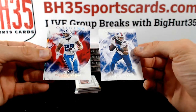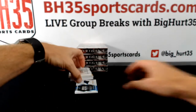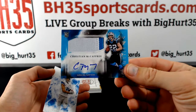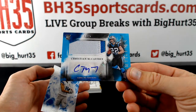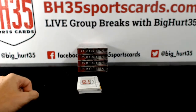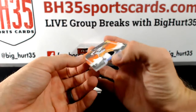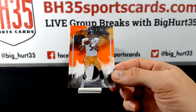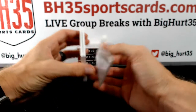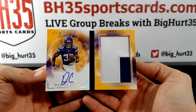Sammy Watkins, DeMarco Murray to $299, Alshon Jeffrey to $150. Wow. 4 out of 25, Christian McCaffrey. How sick is this break? Golden Tate. Joshua Dobbs to 75. Steelers. And 2 out of 10. Dalvin Cook. Minnesota. Neil K.